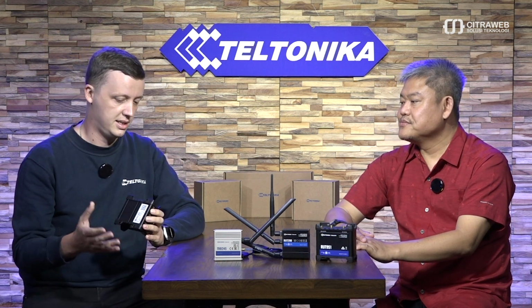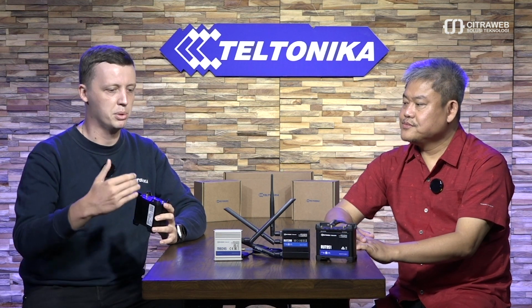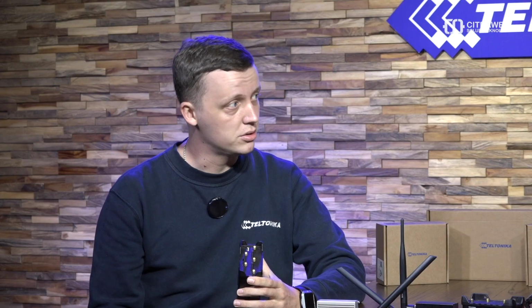You add, let's say, 100 devices. You scan QR codes and you make the configuration. Let's say you create your own configuration for the router, and you can upload everything in the first month. So many people use RMS like that. It's not mandatory to use.